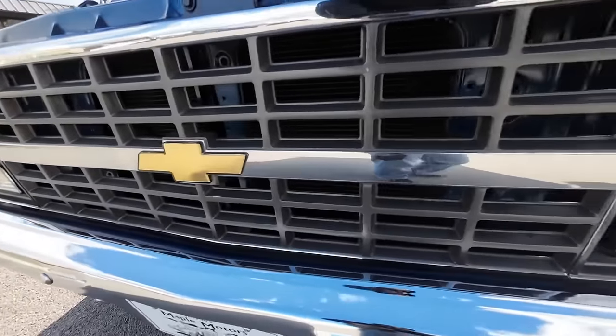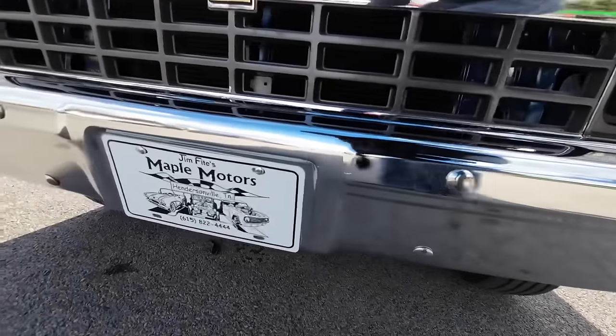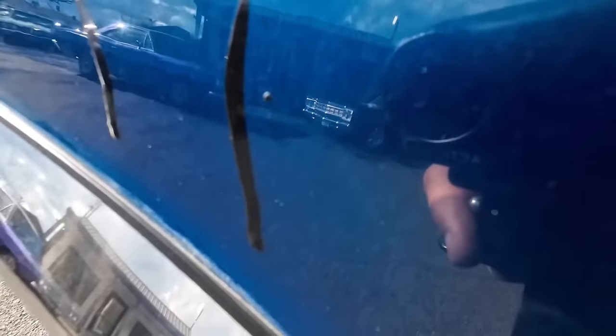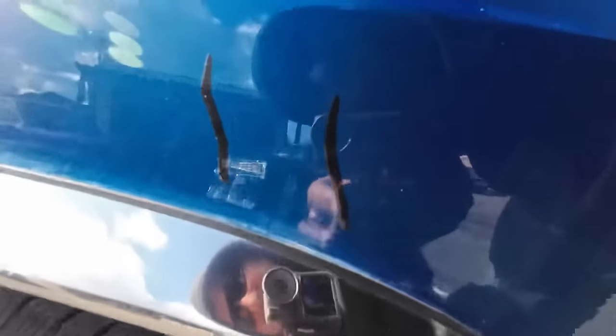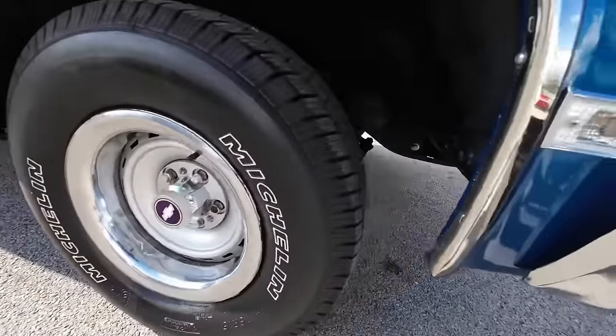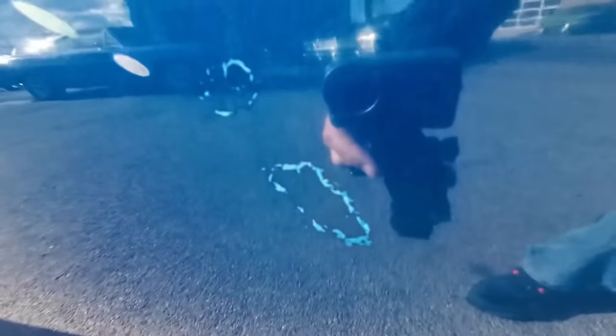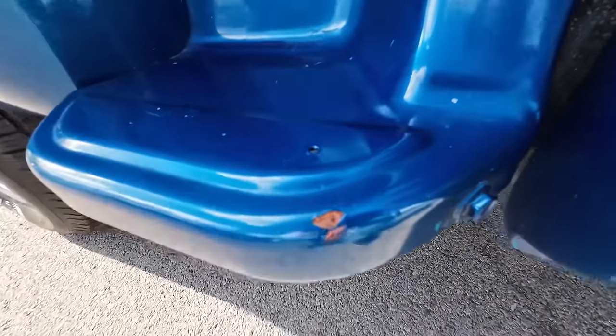Front end on this one looks pretty clean. Bumper's been replaced. We got some paint drips on here, don't we? Some up here too. I think that'll come off. Looks like it's right on top. Tires, great shape. Spot at the bottom here. And down the bottom here. Little spot there. Chip on the step.